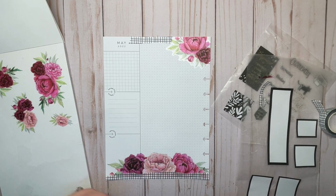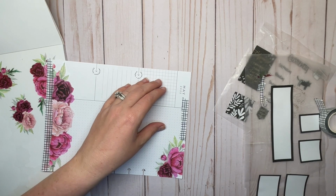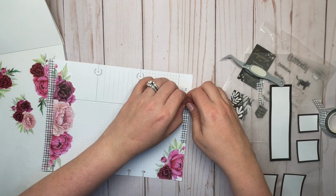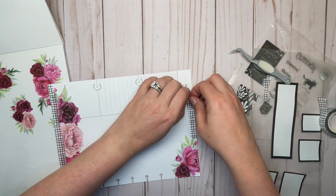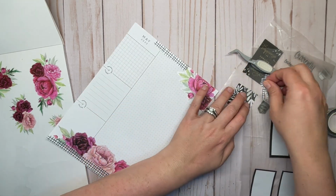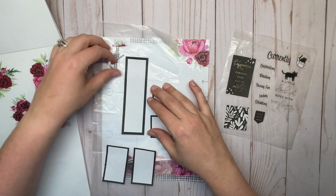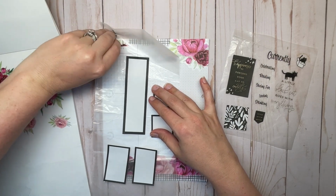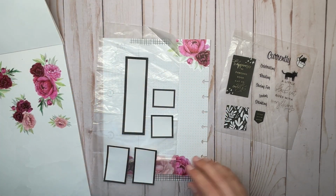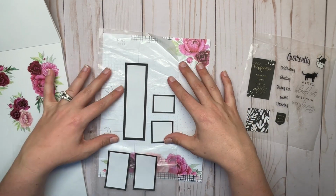I'm not sure about that, but we'll leave it for now. I think it's this corner down here that's bugging me. That's better. Okay. Get these out of the way. So I just need to decide kind of where I want my boxes clustered, and then we can decorate around it. How about that?